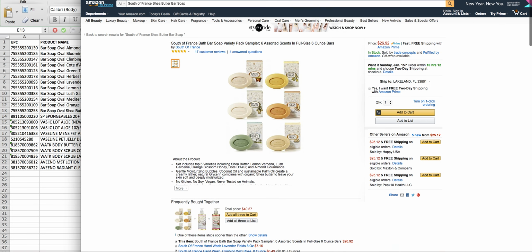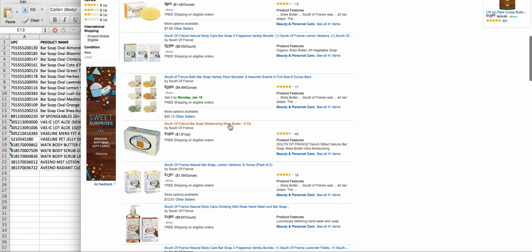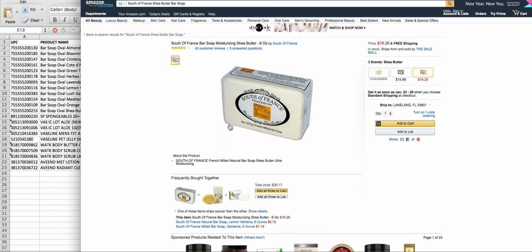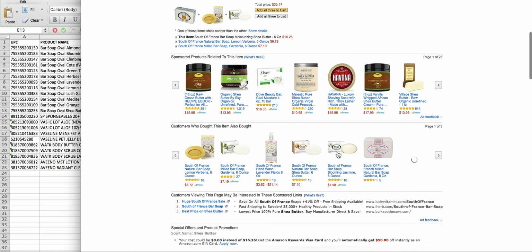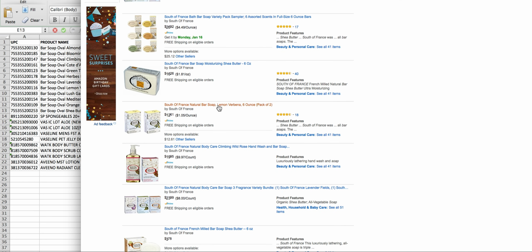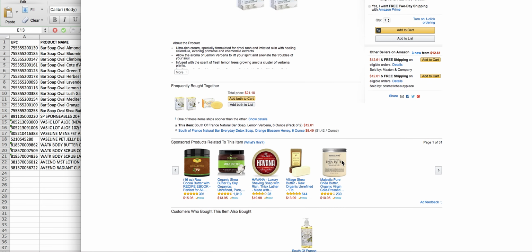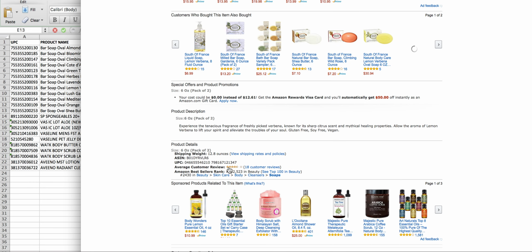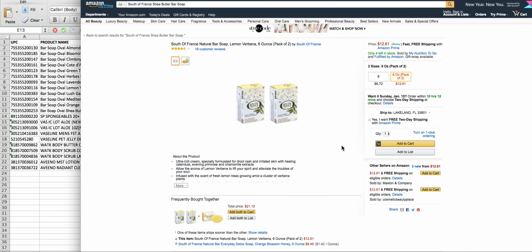Okay, no Shea Butter there. We move on. This is Shea Butter as well. Third party, bad ranking. No Shea Butter there. Go back. Third party. Close, but not close enough in the ranks, so you ignore it.